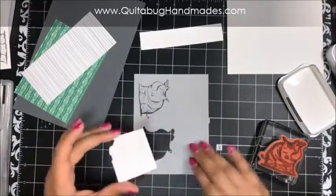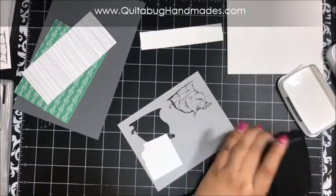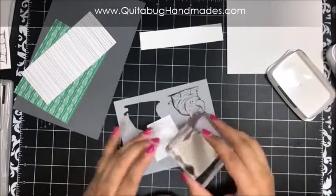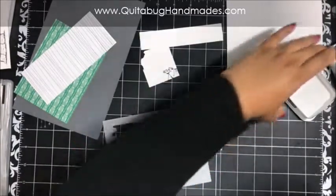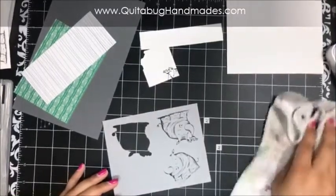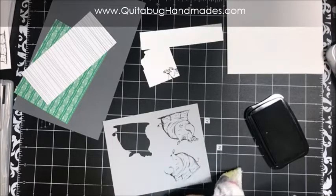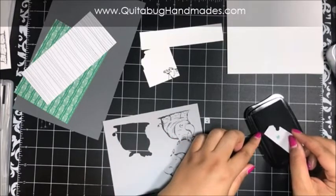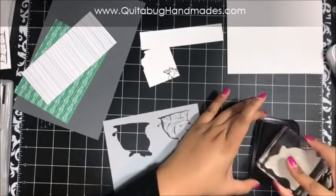Okay, so on this little piece of Whisper White, I am going to stamp just this little birdie. Oh no, okay, we'll fix that in a second. I'm just going to stamp just off in the corner and get that little birdie. I've just got ink everywhere. Leave it to me. This is what happens when I'm stamping by myself. These kinds of things happen all the time. Okay, and then I've got something strange here on my ink pad from my table. Let's get that up. All right, so now I'm going to ink this image up one more time for my envelope.